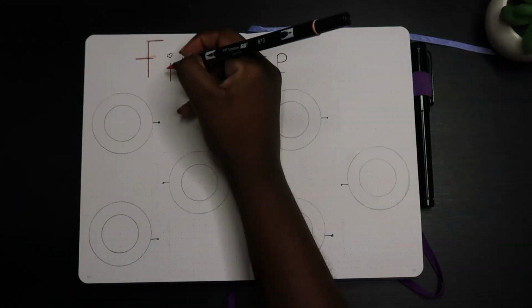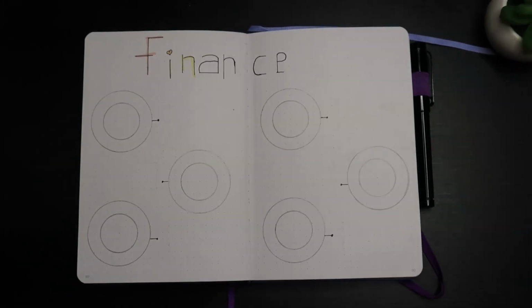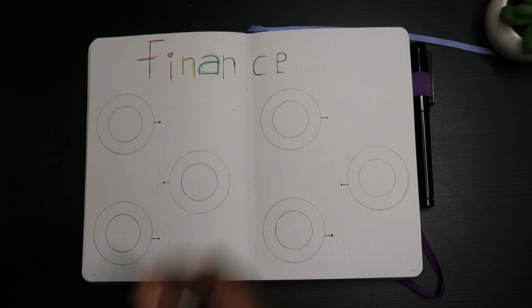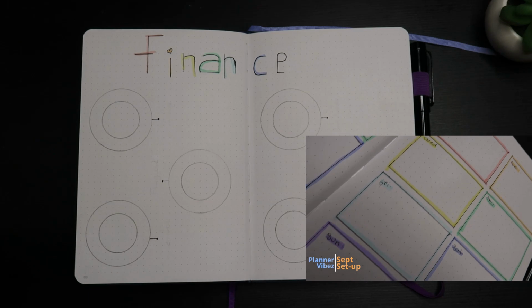Right now, I'm really loving these pastel rainbow colors. As you know, I did this for my September setup, and I just went back in with those exact same colors.